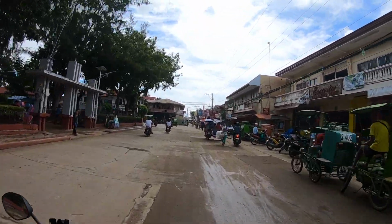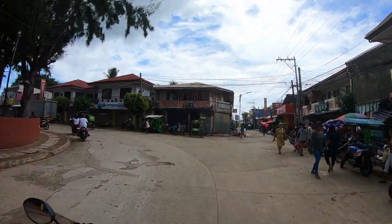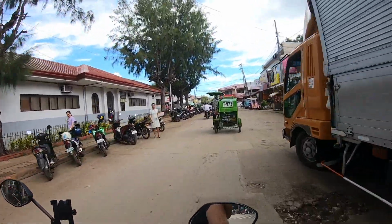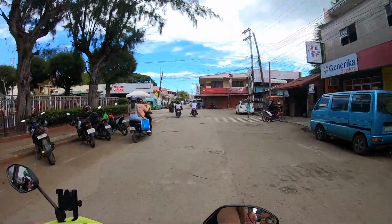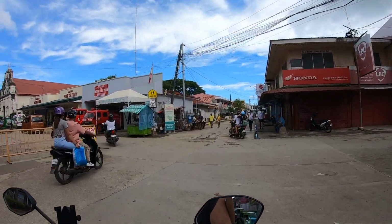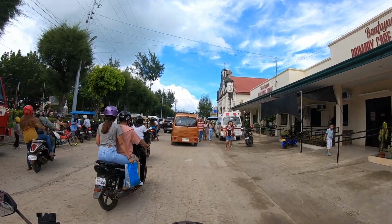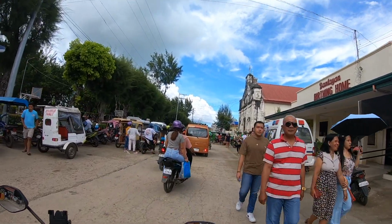Sunday, so there's no traffic. Remember that. On a regular work day, this is real chaos. Oh, the truck is pulling out. No big trucks in here. It's Sunday, so everybody's going to church. That's a great big church right over there on the corner.